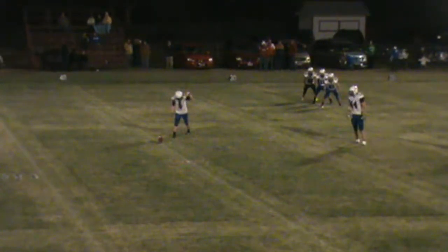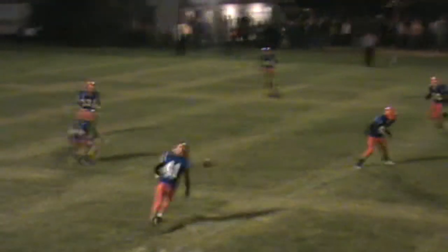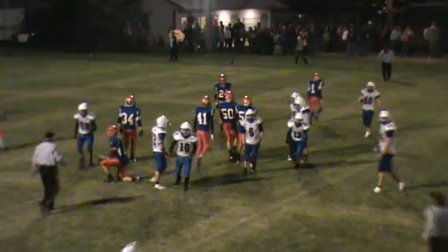Patriots, second and 8 from the 42. Now there's flags and whistles on the snap. Out to the 36-yard line. After the officials talked it over, it was an encroachment penalty against the Monarchs. Brings up a second and 3.